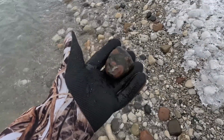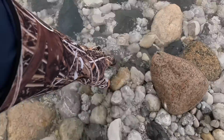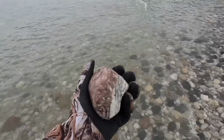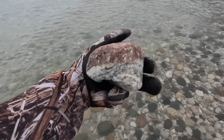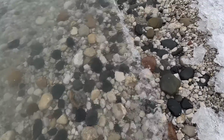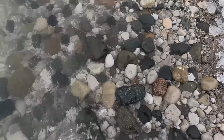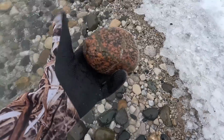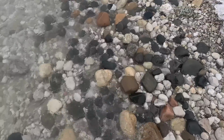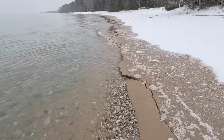Another Gogebic tillite. That's nice with a G. I mean, it's nice with an N too, but it's nice. You know what I mean. It's that kind of rock. I like the two colors on that one. Check out the frozen sand.